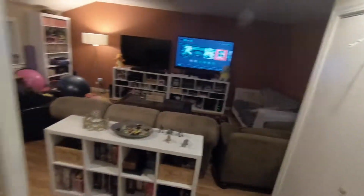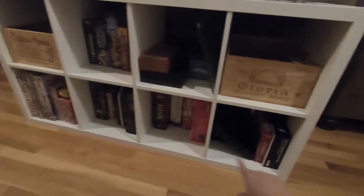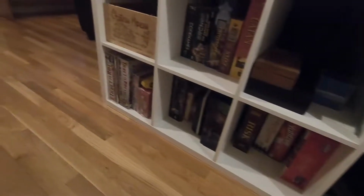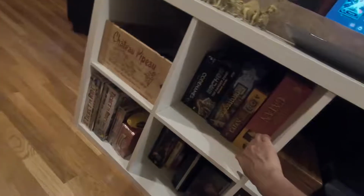Anyway, so this is the game room. I've been working on this for well over a year. As you come in, we see traditional games. I got my board games down here. Cards Against Humanity, Risk, love that one. Yahtzee, Seven Wonders. We got Carcassonne, Ticket to Ride, love playing that one. Settlers of Catan over here.